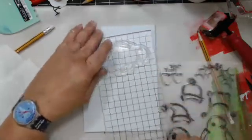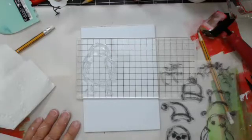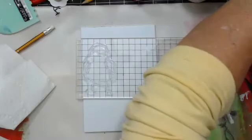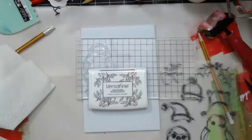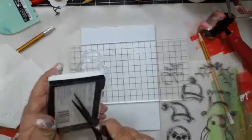So yay for Jimmy for finding it. All right, so we have that, and now we need a, what do you call it? Archival ink, which I think fell on the floor. Stays On, my Stays On. Oh, for crying out loud. If I use a VersaFine, will that be all right, or do I need the Ranger one? Because I can't find my Ranger one right now. Tell me, is that good enough? Or do I need my Ranger? Can I go with the VersaFine, or I really need Stays On?